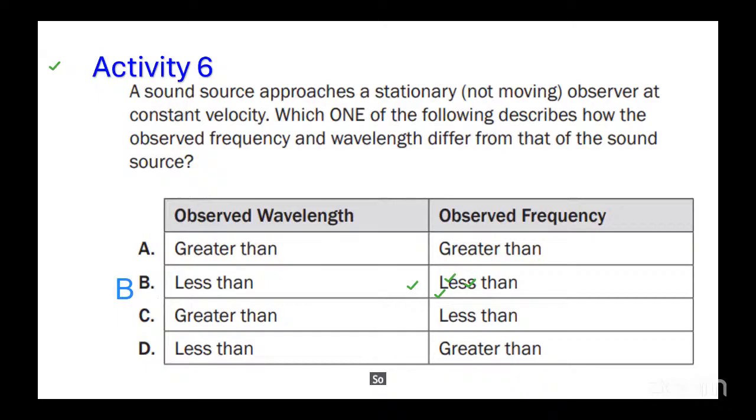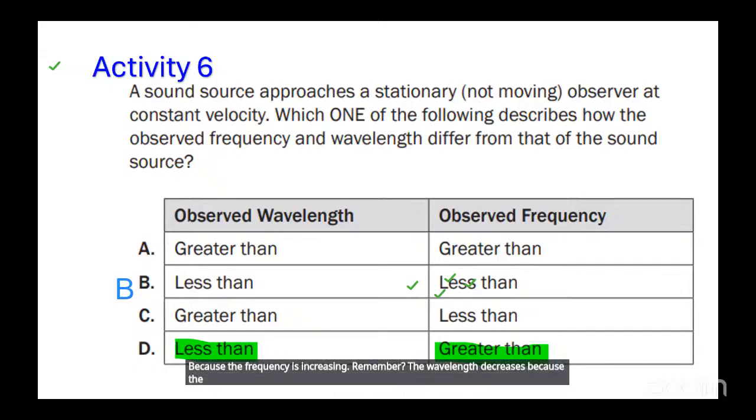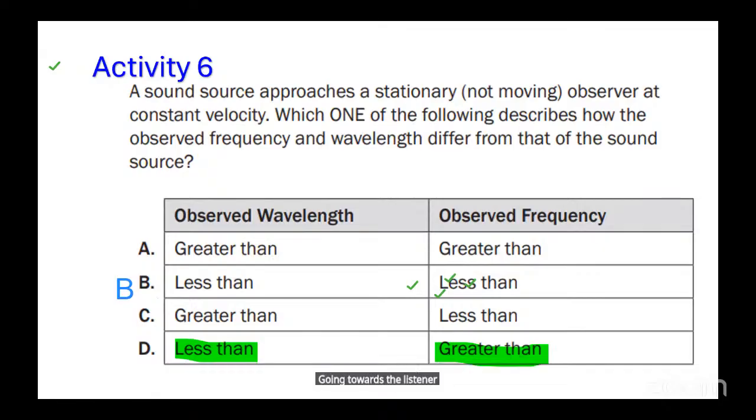So somebody says B will be the correct one. What do you say? The source is approaching, going towards, so the frequency will change. And we said it will increase or decrease. The right answer will be number D. The wavelength will be less because the frequency is increasing. Remember, the wavelength decreases because the frequency is increasing when it is going towards the listener.